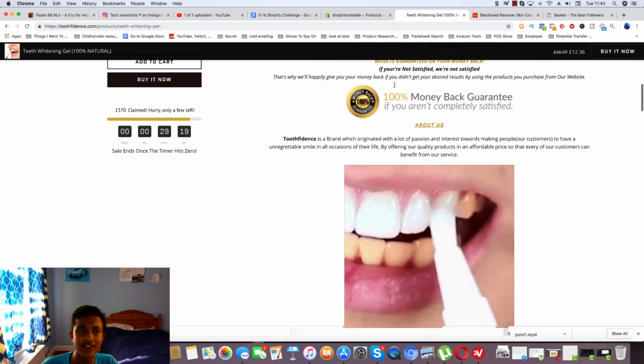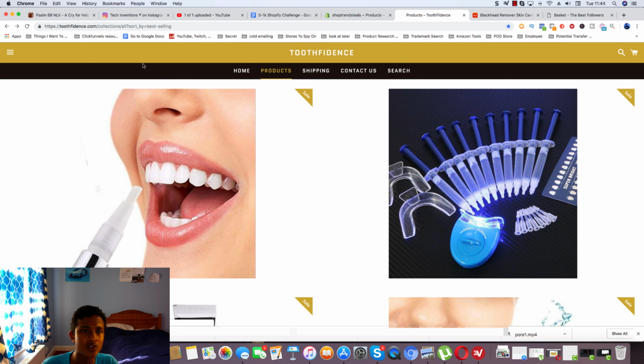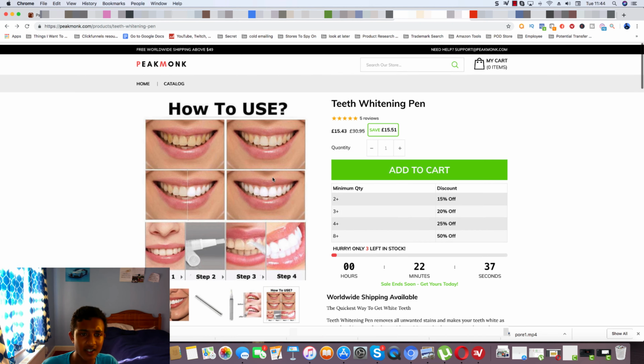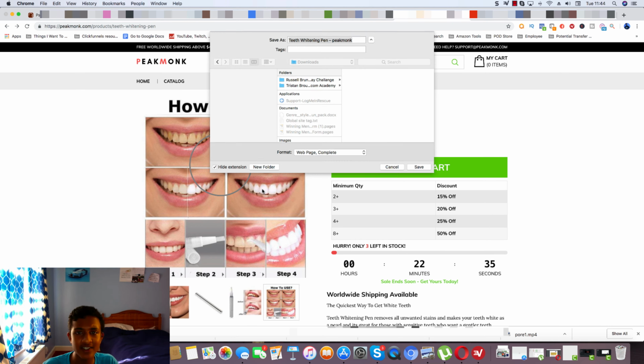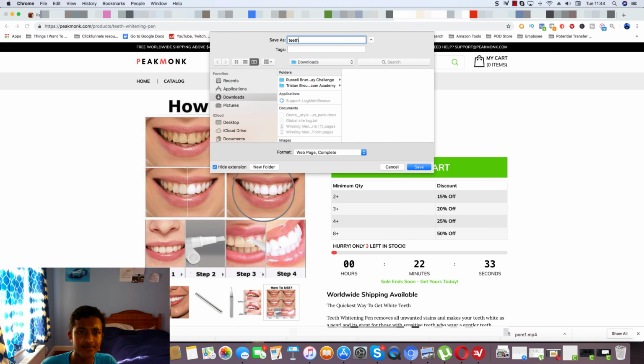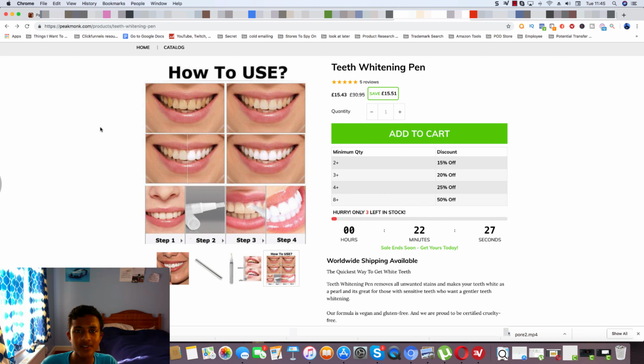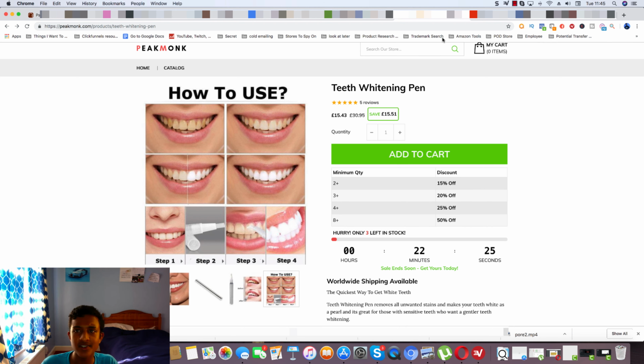This store doesn't have many good images, so we'll go to the old store that we were looking at and see if they have any good images. This is a good one. We'll go ahead and save that, and downloads, and save. And nope, there's no other good images here. Let me go ahead and find some good images real quick and get back to you soon.